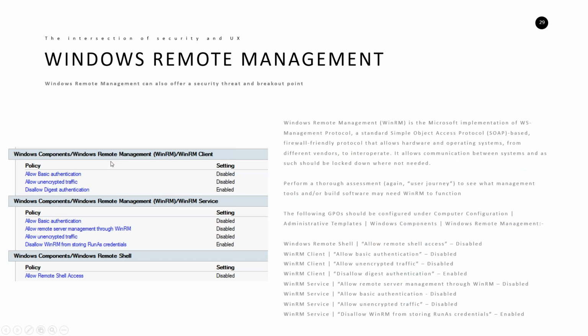Cool. Another one that came out of one of my red team bits was Windows Remote Management settings, which I hadn't considered, and I've got a description there of what Windows Remote Management is and the implementation of the protocol that it's based on. But it's basically something that they called out that needed to be locked down. Now, what I did find with this, when we talk about balancing security with usability, is that Windows Remote Management is often used for a lot of admin tools, particularly stuff that was used by the help desk. So we had to make sure that it was configured in a way that would allow them to continue using that. But as I say, there's a bunch of settings that I've recommended setting here through GPO. If you wanted to satisfy your security teams, this would be the best way to do it.